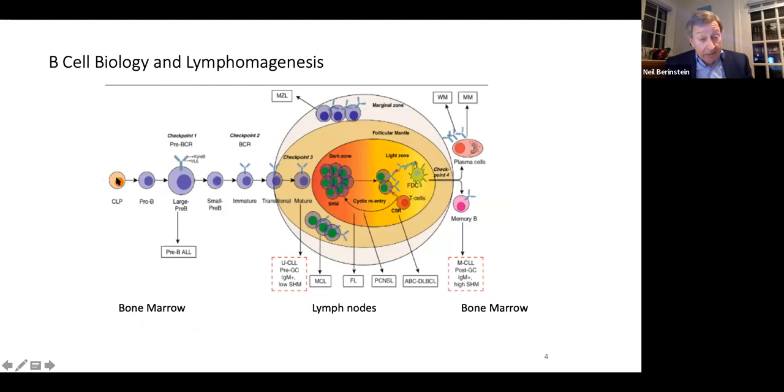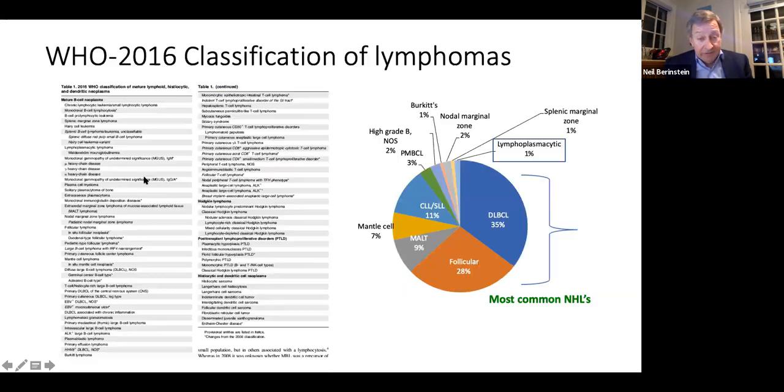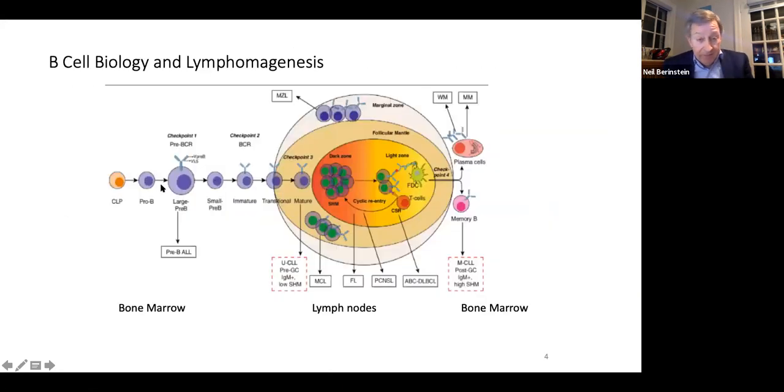Normal B cells arise in the bone marrow as a committed lymphoid progenitor cell, and they go through a series of steps of differentiation where they acquire immunoglobulins or antibodies. They eventually migrate to lymph nodes where they go through further differentiation to eventually become mature plasma cells that are able to respond to antigens in the environment and secrete their antibody, which will then counteract or stop the growth or destroy the invading pathogen.